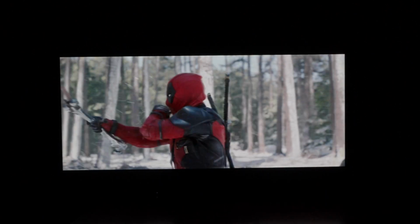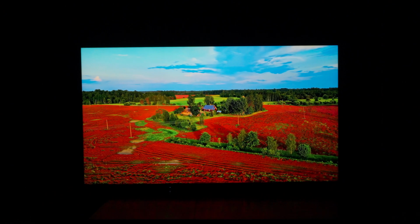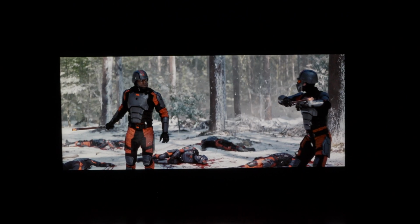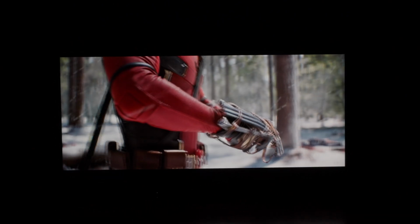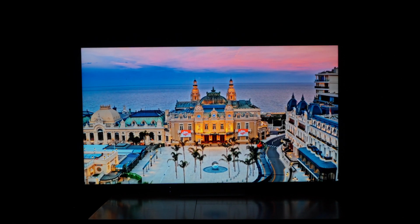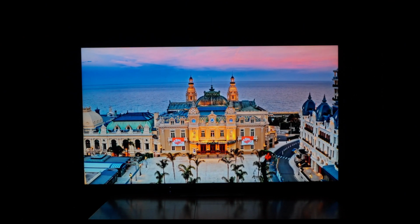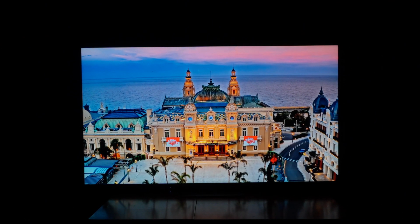Now, the colors on the QM8 are pretty good. They're vibrant, they pop, they have a nice depth to them without feeling oversaturated. Whether it's the rich red or subtle blue, everything looks pretty decent, which makes for a very immersive viewing experience.